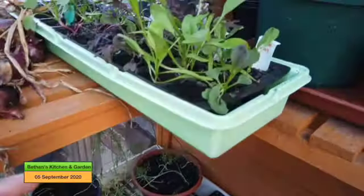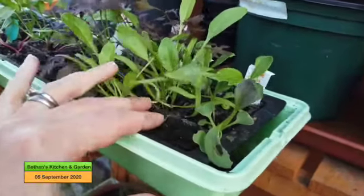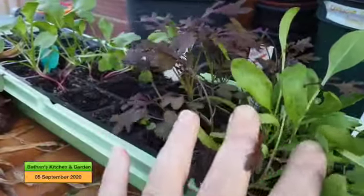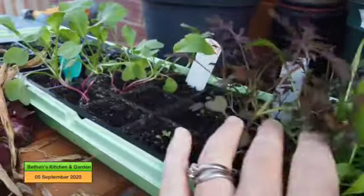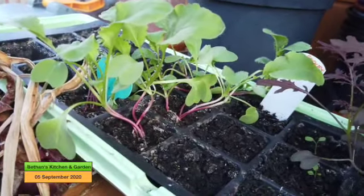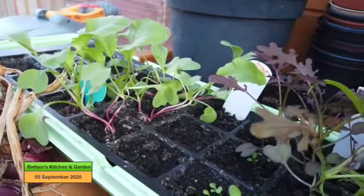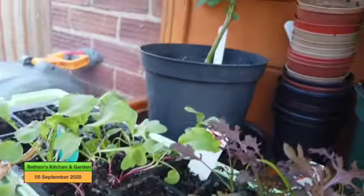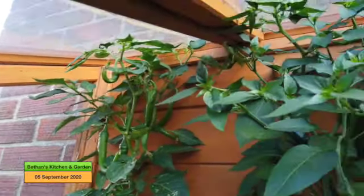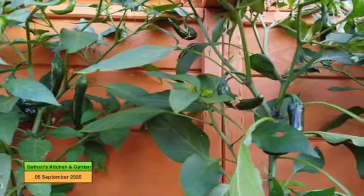And up here I've got some Pak Choy. These are all in need of potting on. Some spinach, some mustard, some rocket, and some radish, which I've already planted some radish out, but I've just got to find somewhere for those radish to go. And then right at the back are my chilies, which again are showing no signs of going red.